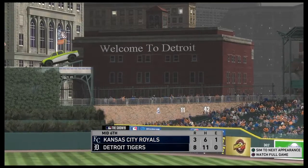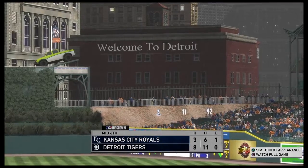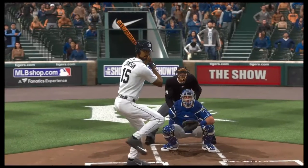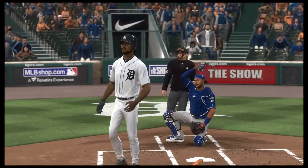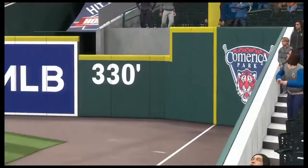Top of the order due up in the home half of the 6th. It's the Tigers 8 and the Royals 3. Theo Jamieson will stride in again as he looks to join a very elite list. We take you back to earlier. This was home run number 3 in the ball game as he'll try and join just a select few with 4 home runs in a single game.